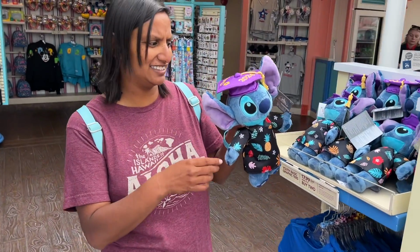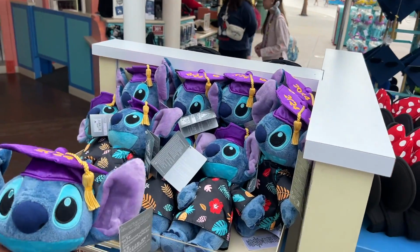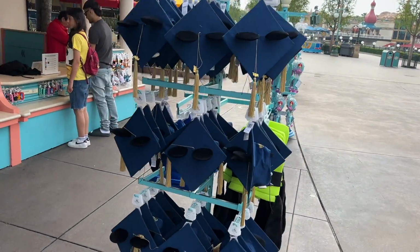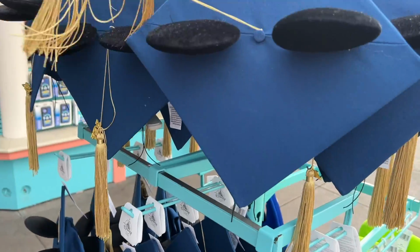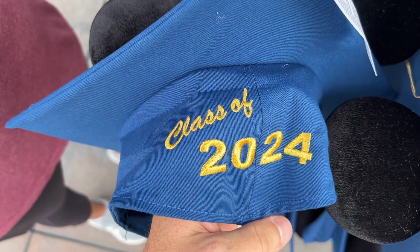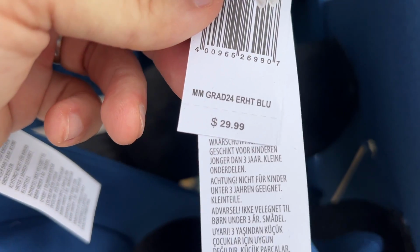And they've got some grad stuff coming up as well, because grad nights are just around the corner if they haven't already started. So we do have some Mickey grad caps that are available, and of course, now that's backwards, but they've got the 2024 little medallion on that. And class of 2024 is etched on the hat as well. These grad hats are $29.99.